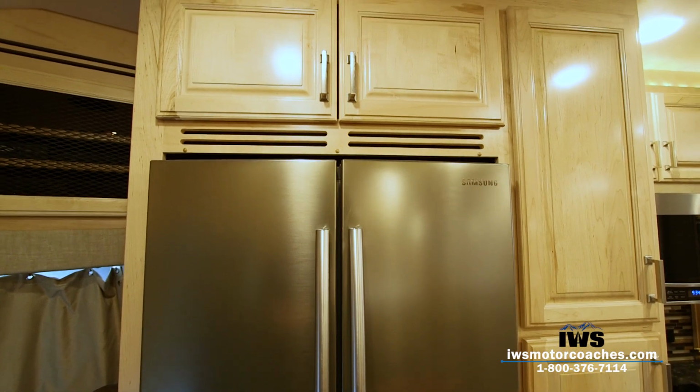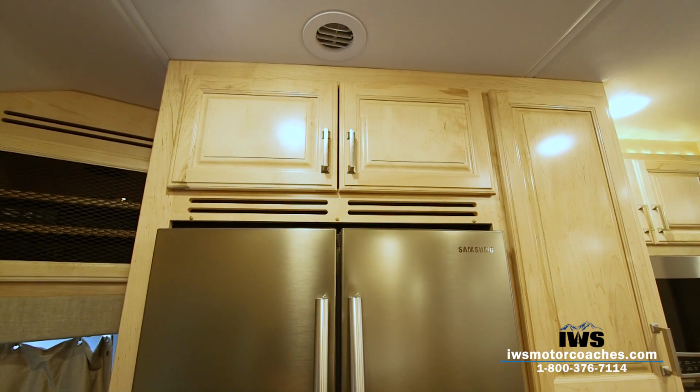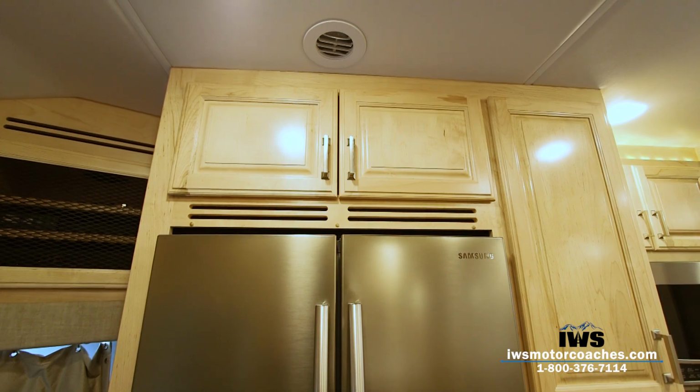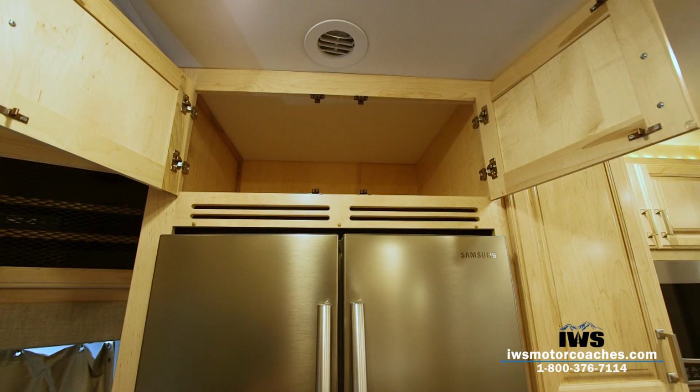Now, as we move up into the overhead compartments, we're going to begin our journey through the cabinetry of this motorhome, and there is just an incredible amount of storage in this motorhome. It's really hard to see back in there, but if you can imagine, that compartment is the full depth of a refrigerator and the full width of it.